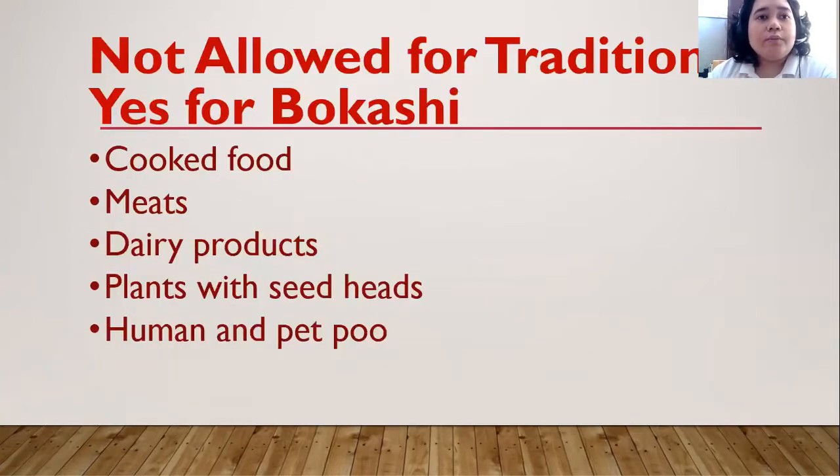Okay, so the third one is ito po yung mga not allowed for traditional composting. Pero they are possible, very possible for Bokashi composting. So sample is cooked food. Ito po, cooked food na may na rin ako, nilagyan ko na rin siya ng paper to absorb excess moisture. Mga tissue paper yan.